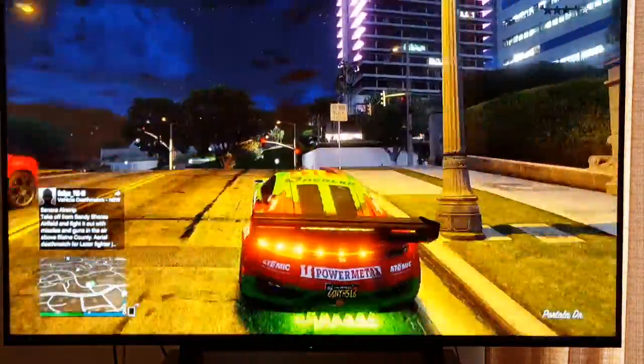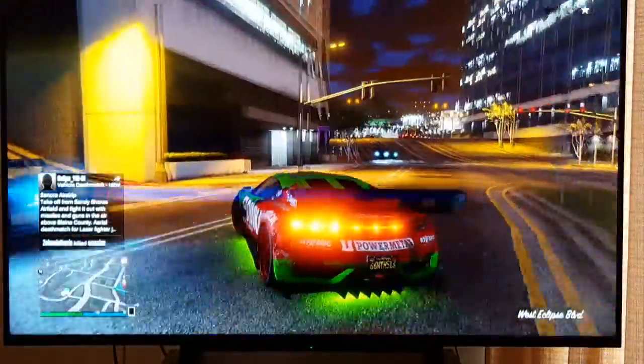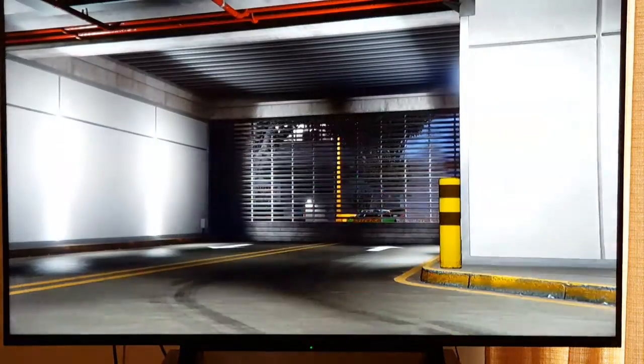You hear the exhaust? It sounds really good. Like the car's exhaust, it sounds really good. Ooh, that landing though.